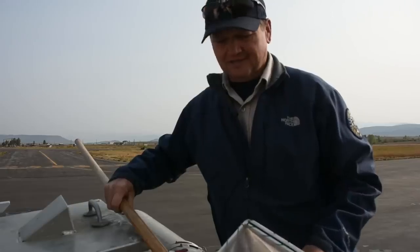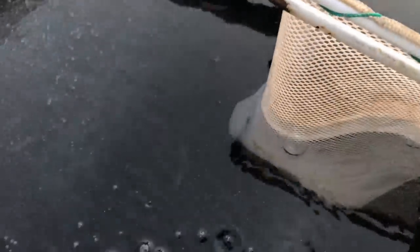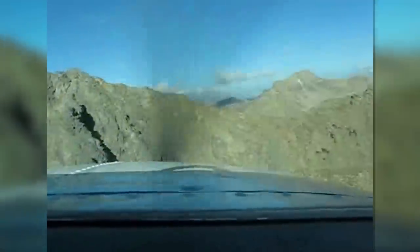We will be stocking about 70,000 of these from the airplanes today in northern Colorado. It's efficient. We can get a large quantity of fish into high mountain lakes that are basically only accessible by foot or horseback.